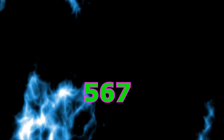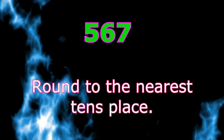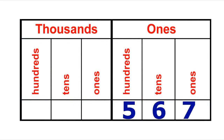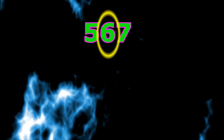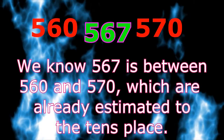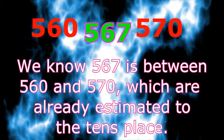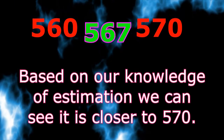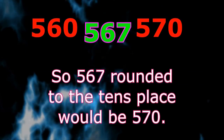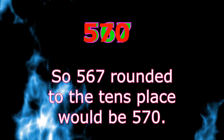Let's do an example. Let's round this number, 567, to the nearest tens place. But before we start, we need to understand place value. If we use a place value chart, we can see where the tens place is. But you should be able to do this without using a chart. So the tens place is here. We should know 567 is between 560 and 570, which are already estimated to the tens place. But which number is it closer to? Based on our knowledge of estimation, we can see it is closer to 570. So 567 rounded to the nearest tens place would be 570.